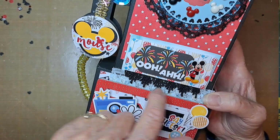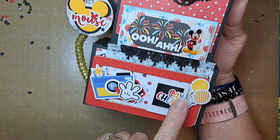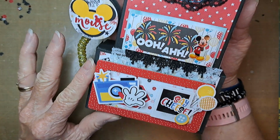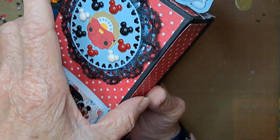Look at the trim. I'm sorry, I'm just like a squirrel. I'm taking it all in. Cute camera. This is so cute. Well put together. I just love this. She's really good at layering, I'm telling you. And then this has popped up also. And I believe, I'm not sure, it's a box.